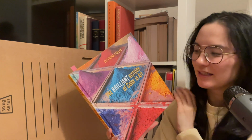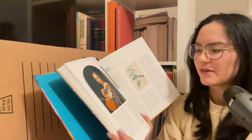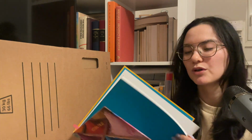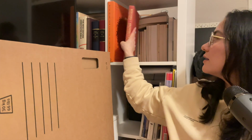So this is The Brilliant History of Color in Art by Victoria Finlay. I enjoyed the art inside. The pictures are very beautiful. I've read a couple of books on the history of color, so I can't actually decide which one is the best book. And I can't say that this is the book to go to. No, I think it's a good one, and if you like beautiful books, yeah, sure, why not? Go for it. It has a lot of interesting facts about art and the history of colors.